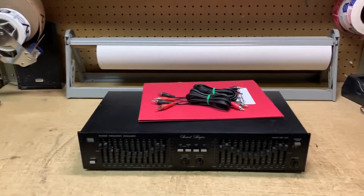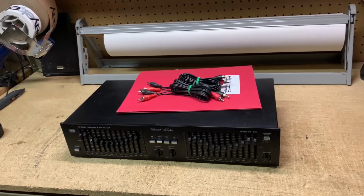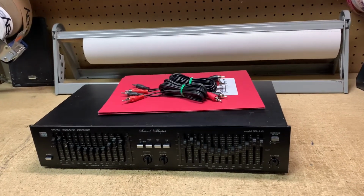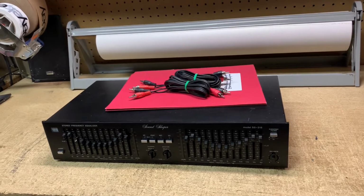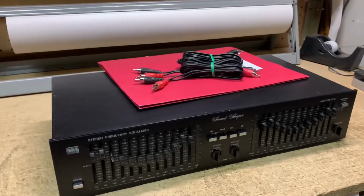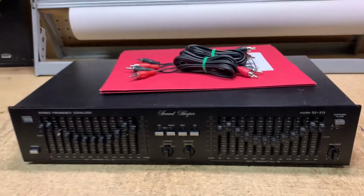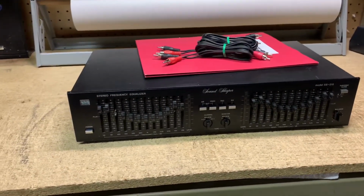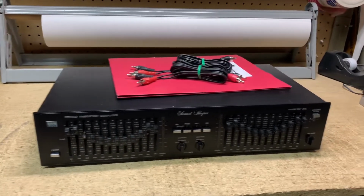It's Sunday night, and I'm getting ready to go away for a few days. And just as I was sitting down to put in my time away, this sold. So I got to get it packed and in the mail tomorrow. This is a Sound Shaper EQ. It's a 12 bands per side. I picked this up at an auction. And these generally will be in good working order.